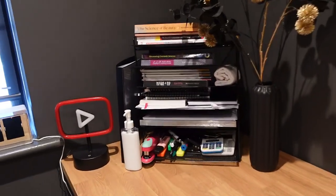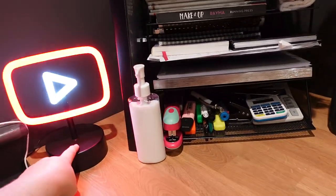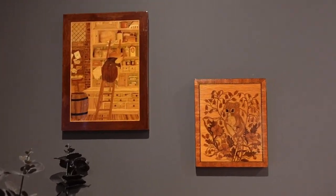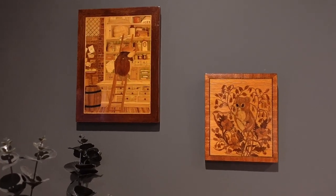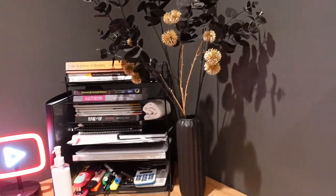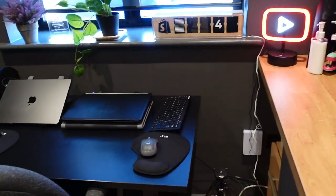Coming to the end, I've got stationery and my little YouTube light, and then the marquetry pictures that my dad did in the 80s that I spent my childhood looking at are now on my wall. So it's nice to have them there. Weird little flower thing. And then we move around, and this is basically the office.